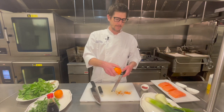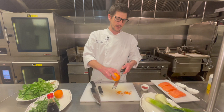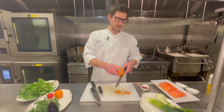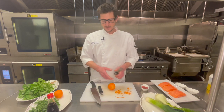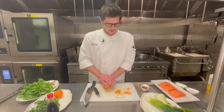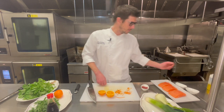You don't want to go too deep on the orange. You'll get into the pith of the orange, which is the white part, and that can be very bitter, and it'll give your dish a flavor that you really won't find agreeable. So we're just going to take the very surface of the orange off, and that's the part we're going to use. And you definitely want to zest the orange before you cut it, because it's pretty much impossible to zest it after it's cut in half. So I'm just going to cut it in half and squeeze the juice out.